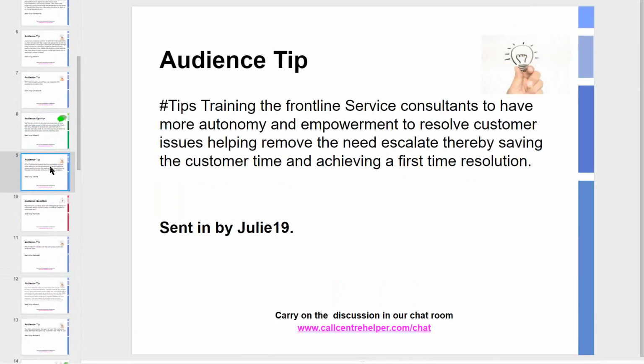Julia said, here's a tip: train the frontline service consultants to have more autonomy and empowerment to resolve customer issues, helping remove the need to escalate, thereby saving the customer time and achieving first contact resolution.